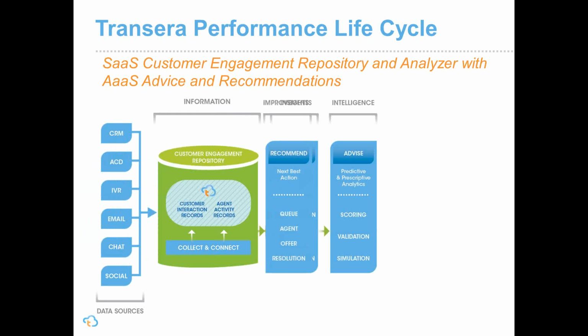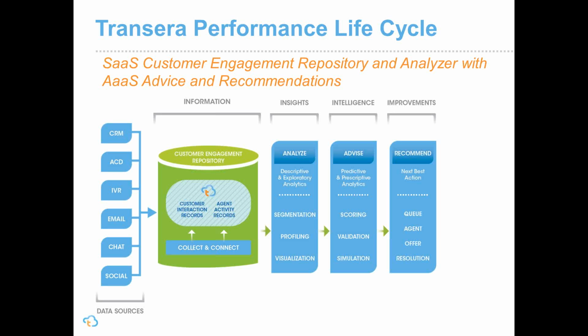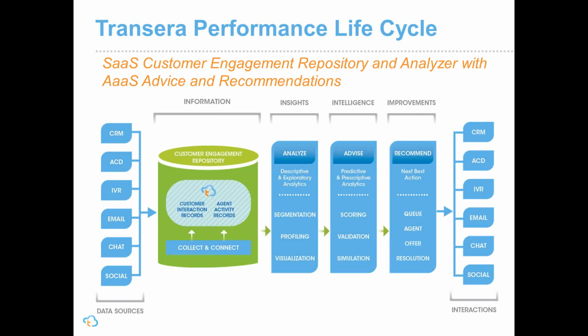And then we help you implement those changes, such as the next best action for a call or customer, how you manage your queues, what offers you give people, and the resolution for them, by automating and putting the data back into your contact center systems and changing the way they behave, so that the contact center behaves in the best possible way to optimize every customer interaction.